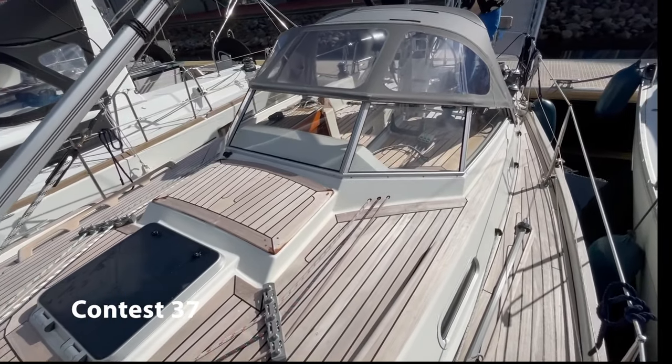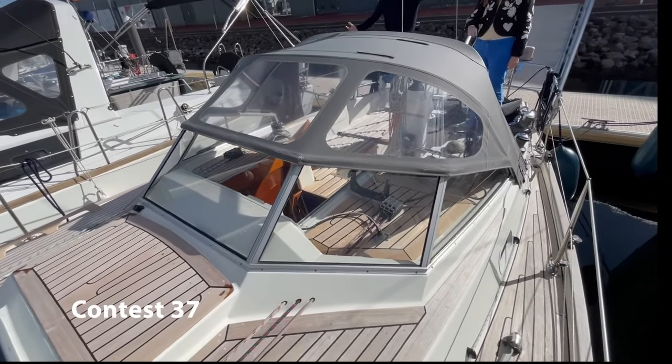Like that, you buy your boat, it's like a house or something. You go in it and say, oh, wow. Yeah, it's an instant.